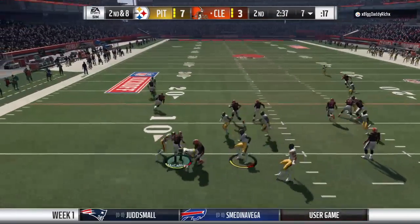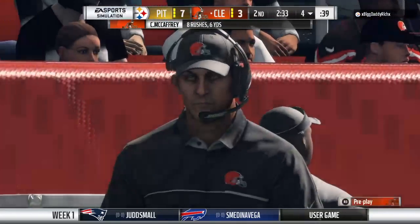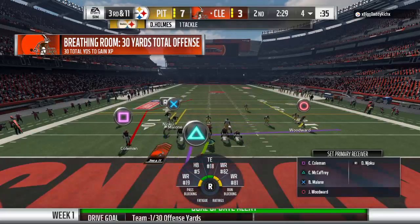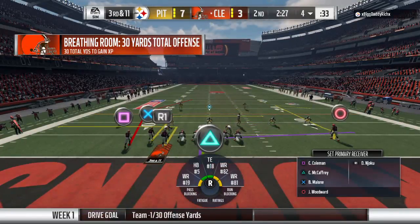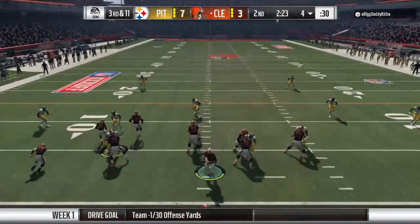They stay on the ground. McCaffrey again. And he'll go down for a loss inside his own 5 at the 4. So he loses 3 yards there. Now third down. Partner, you mind if I take off this headset and put on a coaching headset? You want to get this running game going?